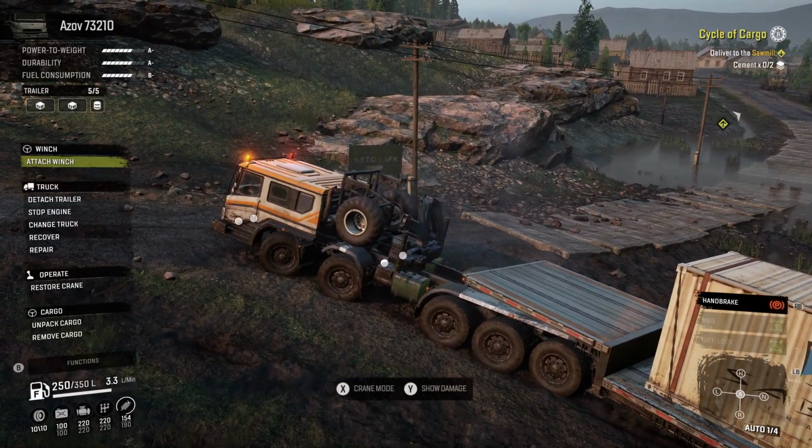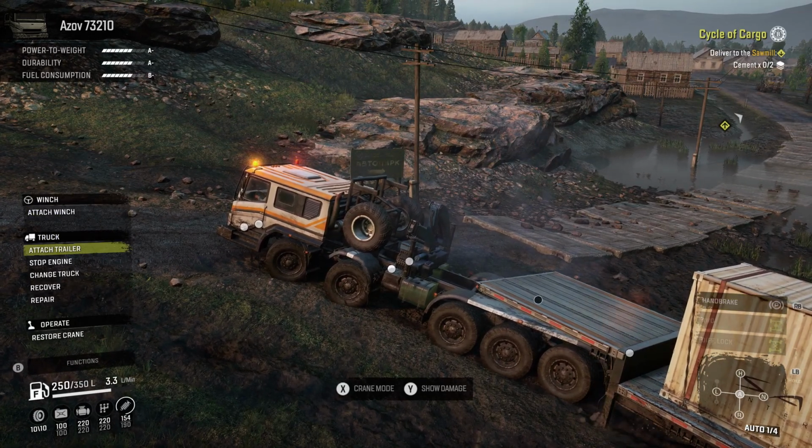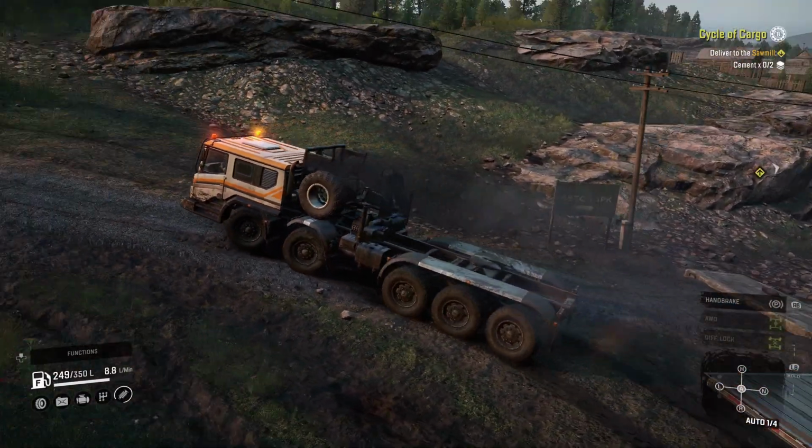Okay, well, what we're going to do is detach it now, and we will get the other truck, and then we will continue this journey and see exactly how well it performs. See you guys in a second.